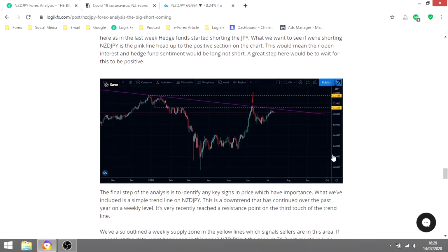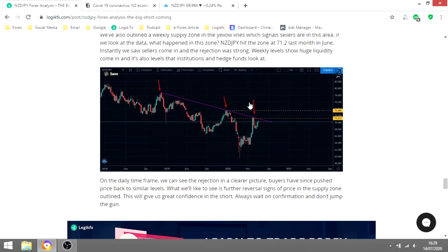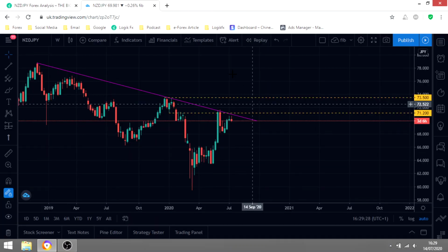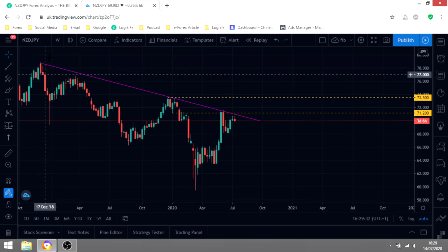So what do we have on the price charts? Well, on a weekly level, if I just scroll down to here, we have 3 key points on the trend line. And I've just outlined it on TradingView over here. We have the first point of the trend line, which happened in 2018.